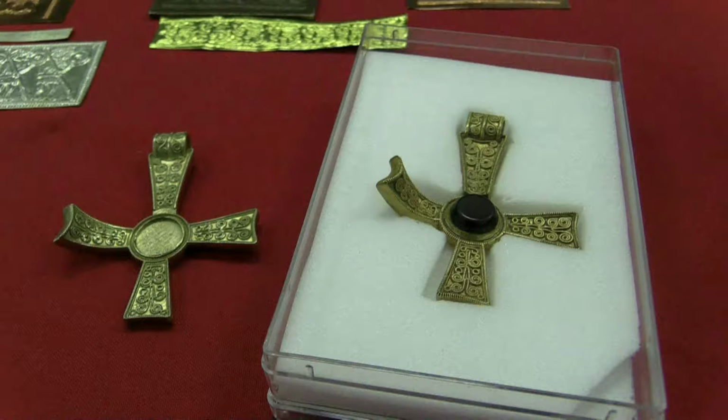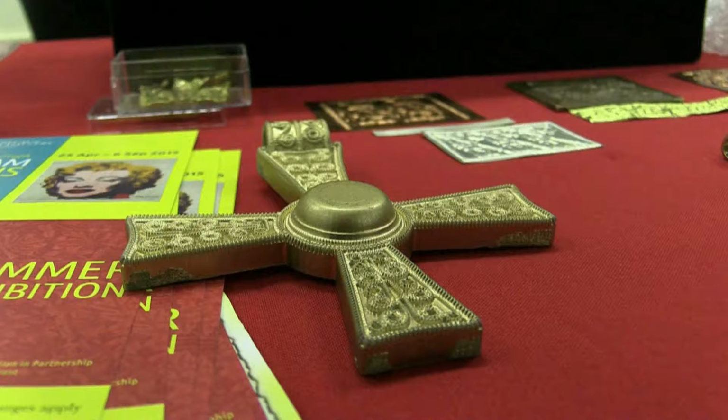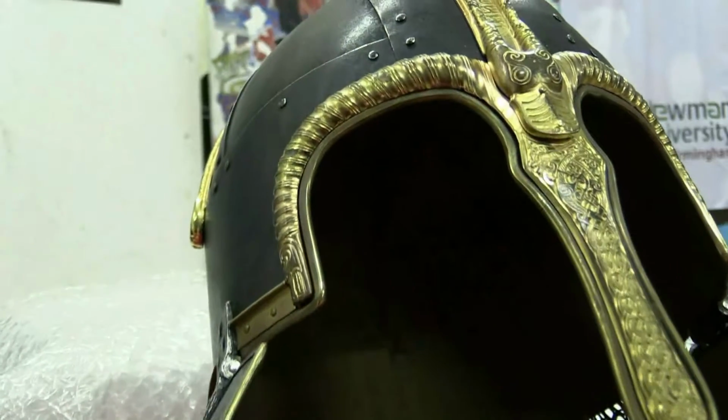At the Museum and Art Gallery, also the Centre for Conservation of the Staffordshire Hoard, we have a range of objects here which people can also handle, replica objects like the York helmet and the Pectoral Cross.